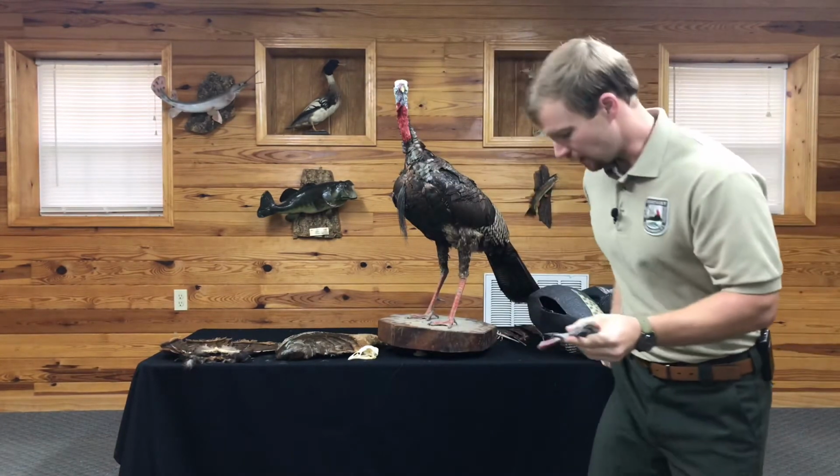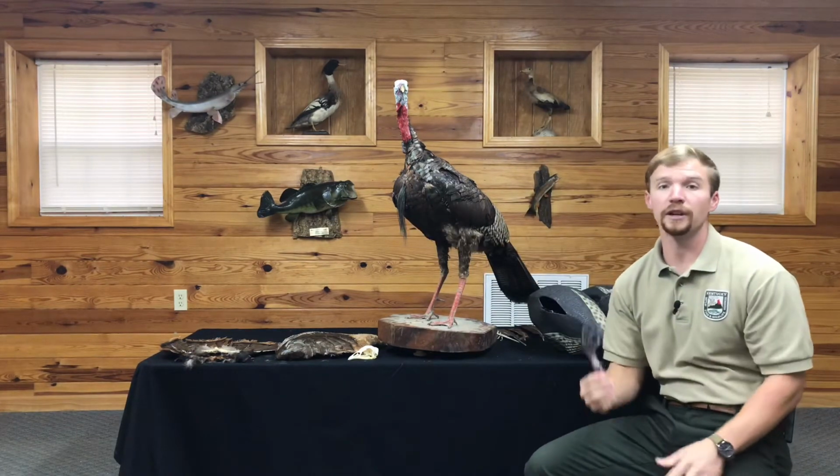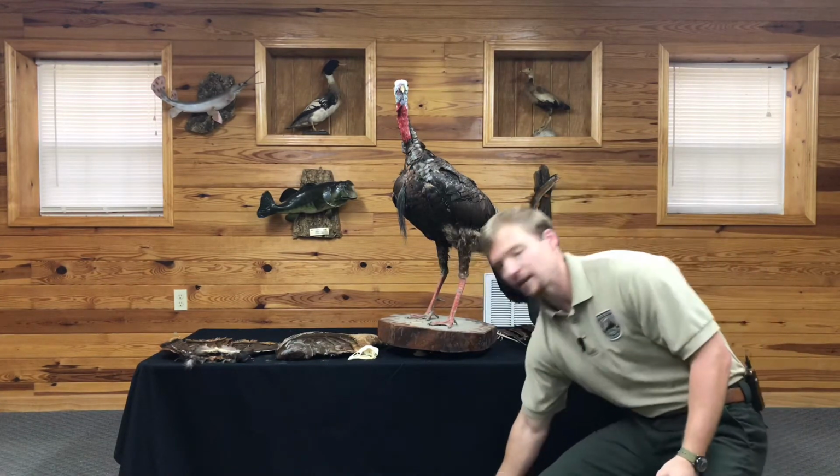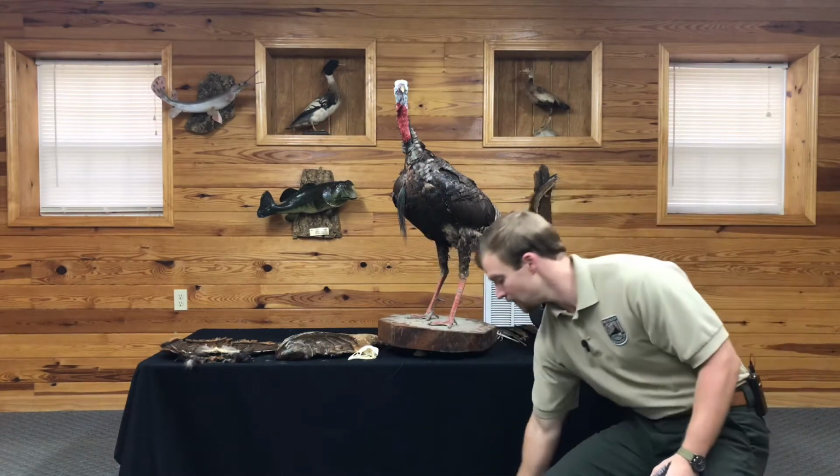Turkey hunters, a lot of the time, will choose to keep the spur and the beard as sort of a souvenir of the hunt, much in the same way as a deer hunter might keep the antlers of a deer if he gets a really good deer.